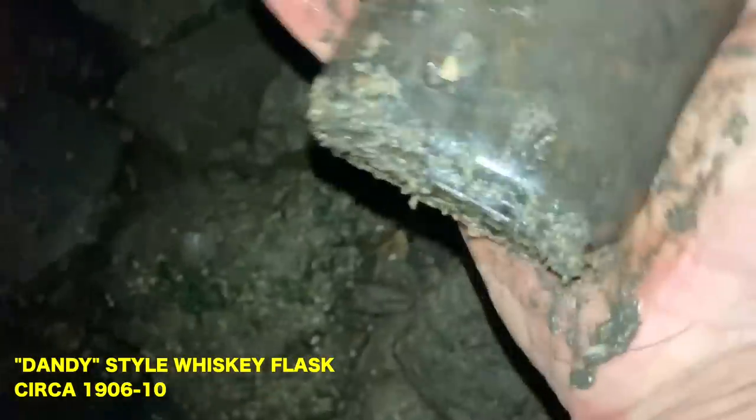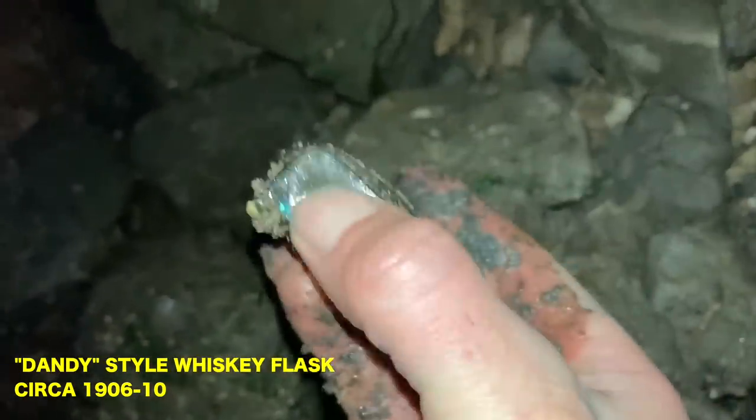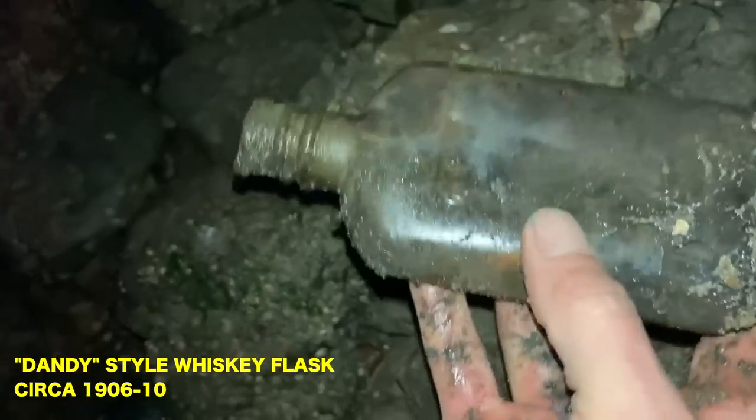I mean, whoa, there's another one, a dandy flask. What the hell? Please be embossed. God, that's 1910. Tooled top. That's amazing. Dandy flask. That's not machine made. No, sir. That's a whiskey flask. Some old hobo threw in here 120 years ago. Or so.